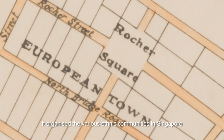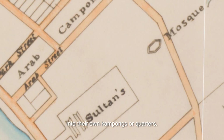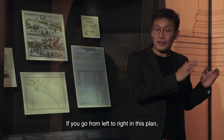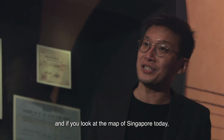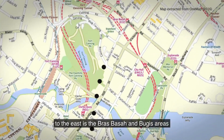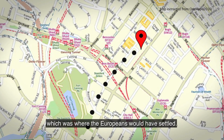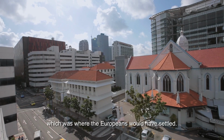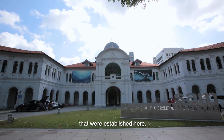It actually organized the various ethnic communities in Singapore into their own kampongs or quarters. If you go from left to right in this plan, and if you look at the map of Singapore today, you will see that you go from Chinatown or the Telok Ayer area. To the east is Bras Basah and Bugis areas, which was where the Europeans would have settled. And so you get some very important institutions that were established here.